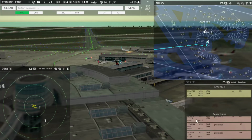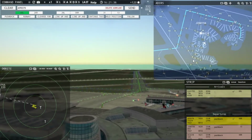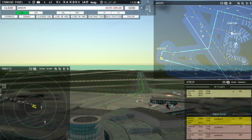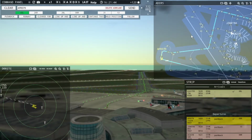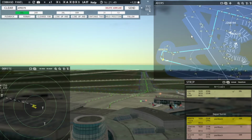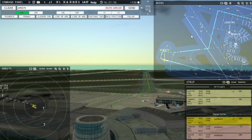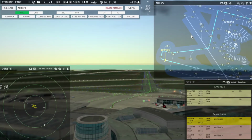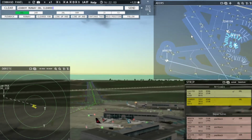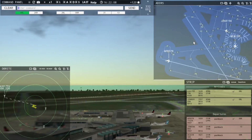And we got Air France on the runway. Those guys are going. Tower, Jazz 8691 with you, runway 08 left. Jazz 8691, runway 08 left, clear to land. Runway 08 left cleared to land, Jazz 8691.